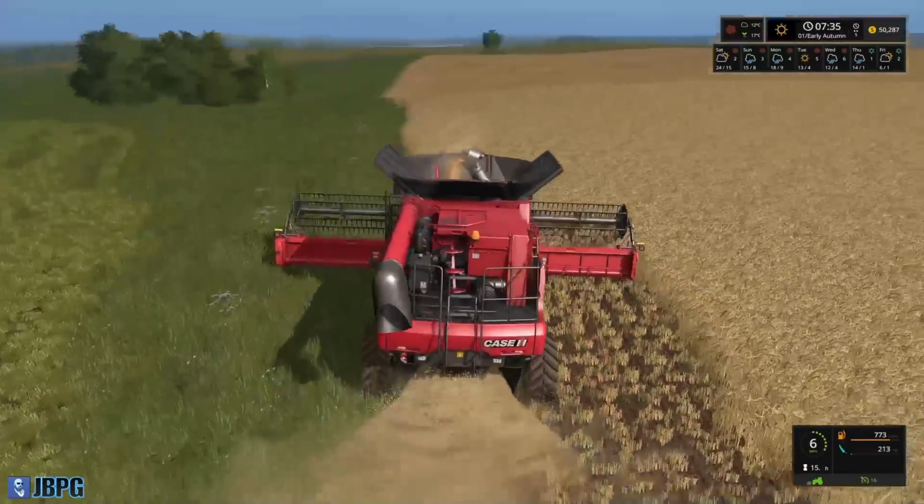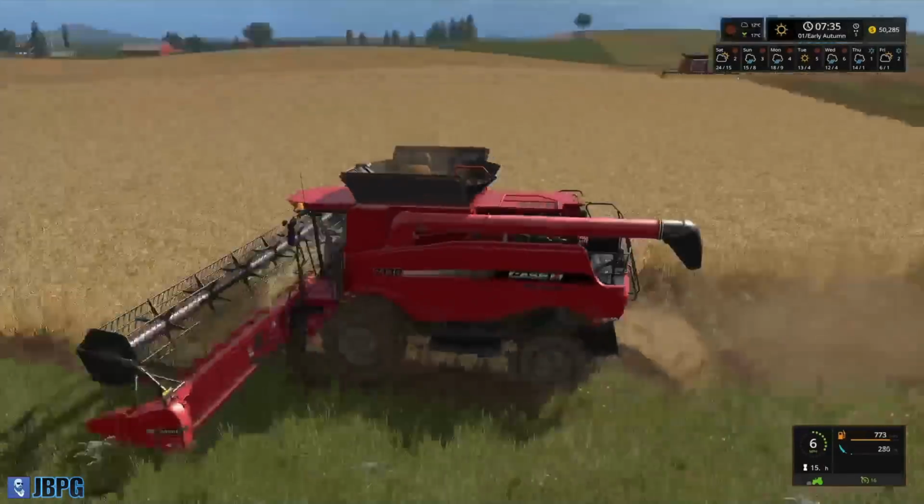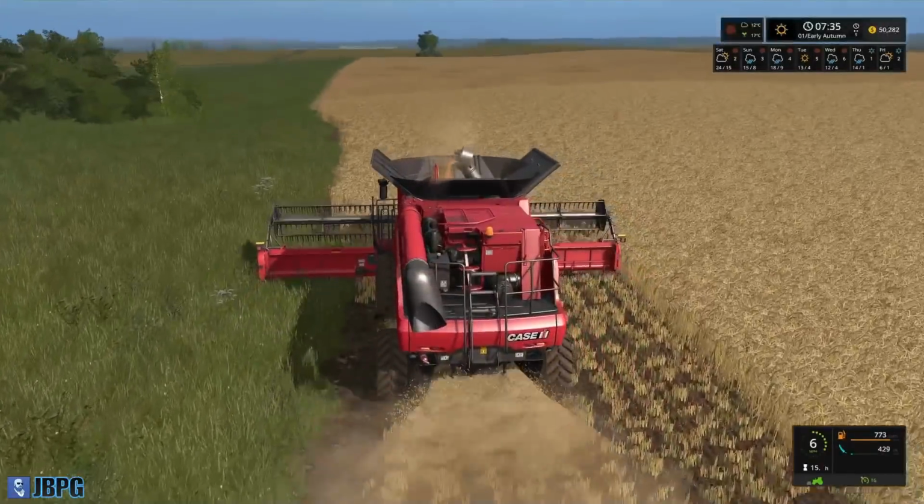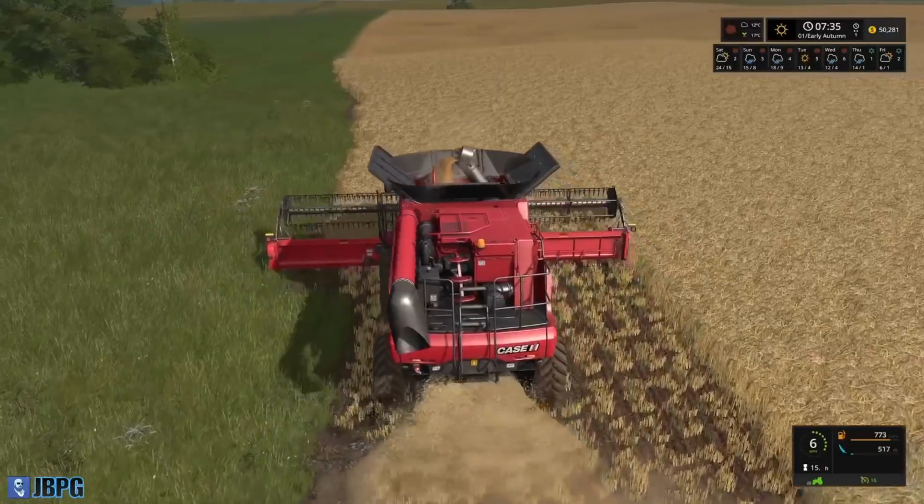So let's try and straighten up this line a little bit if we can. There's the other combine. We'll have to take control of that again in a moment.